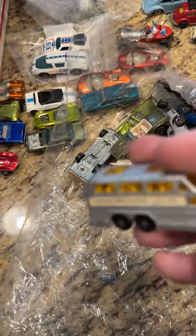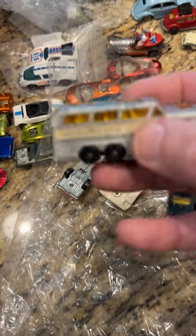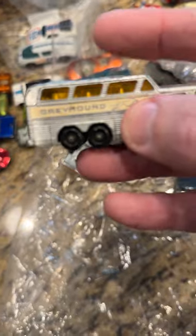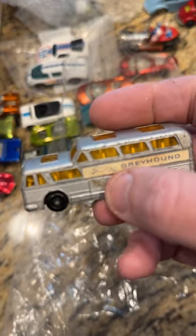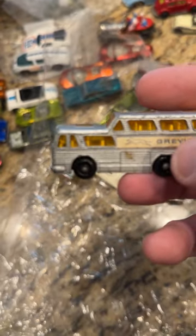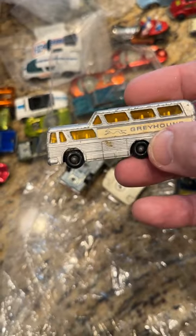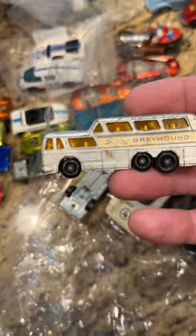1967, really nice. This is the yellow window. What you're looking for when you're looking for one of these is the one with the clear window. The clear window is exceptionally difficult to find. I've never found one. That's how difficult they are. I go through a lot of collections, don't I? And this, unfortunately, is not really worth that much.